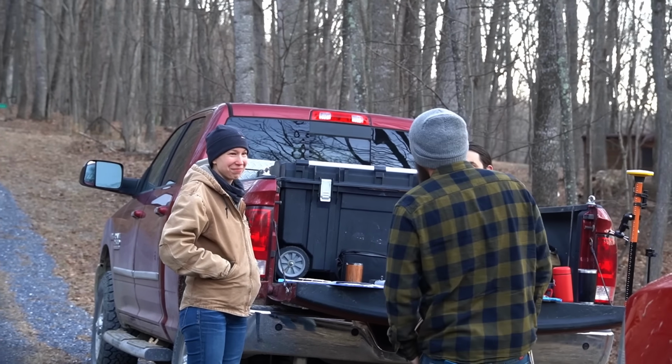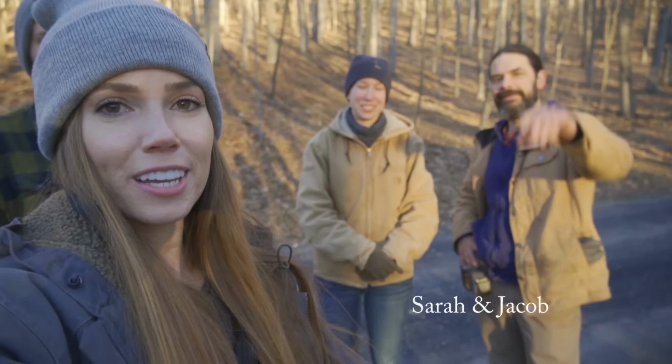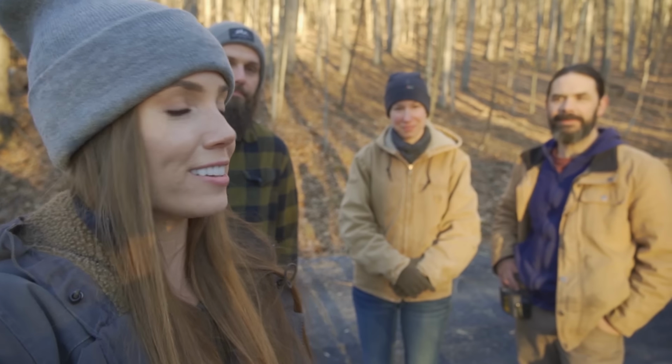We have a whole bunch of people that are going to be out here today. Two of them are Sarah and Jacob. I'm so excited for you guys to get to meet them. They are the entire brain behind the design for this trout pond treehouse. And I'm sure they're excited too to be able to see the house go from their creation on the computer and on paper to actually real life. So it's neat to have them.